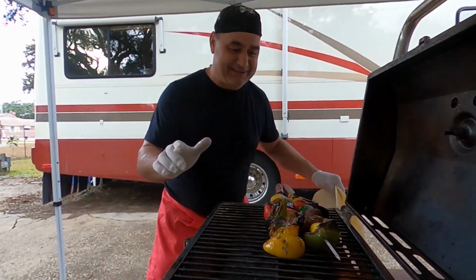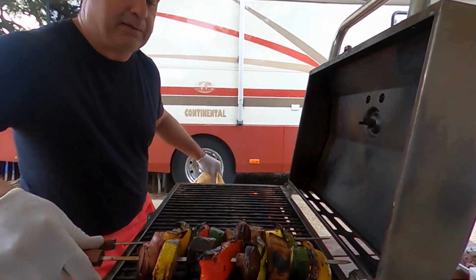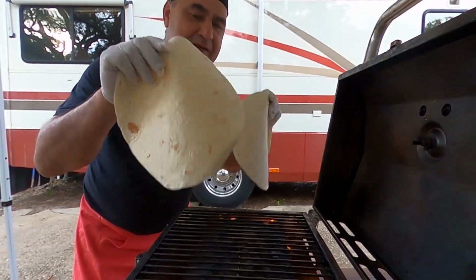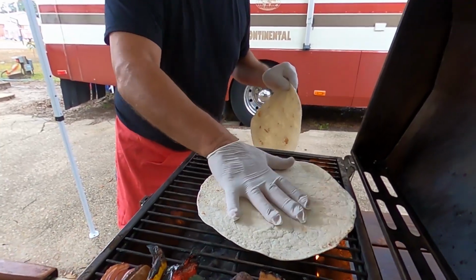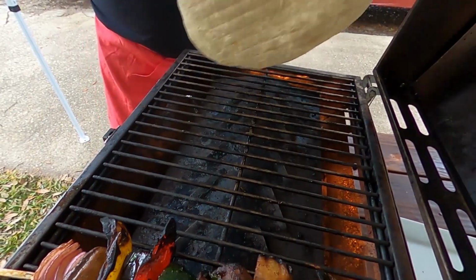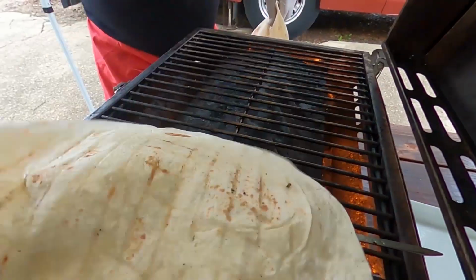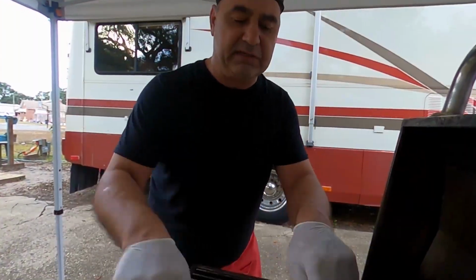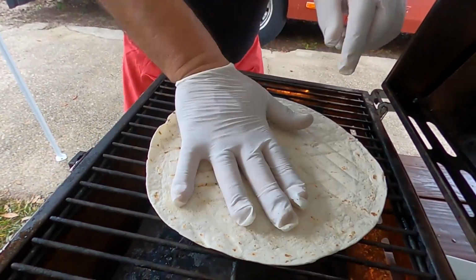Whoa. See the fire. So you put that on near the end. Now, final step. Just move your vegetable kebab to the side and put on the lavash bread. Lavash bread is really good with the kebab. Just make sure 5-10 seconds each side. Like this. First one is ready. You will see the grill marks on top. You can understand it is ready.